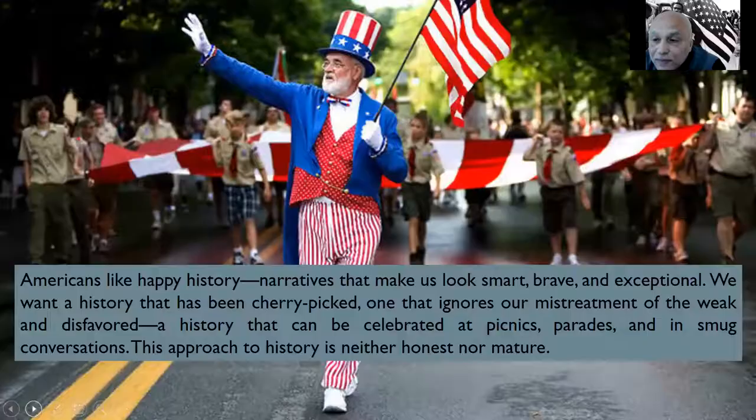So this is a quote from my brain. I'm not suggesting that it is especially profound, but it summarizes a belief of mine. Americans like happy history, narratives that make us look smart, brave, and exceptional. We want a history that has been cherry-picked, one that ignores our mistreatment of the weak and disfavored, a history that can be celebrated at picnics, parades, and in smug conversations. This approach to history is neither honest nor mature.